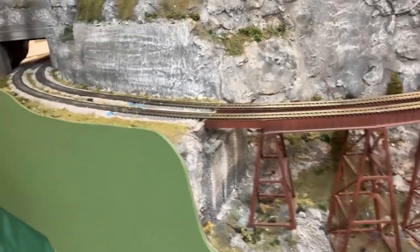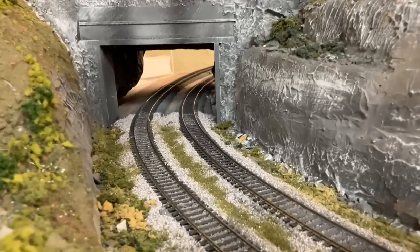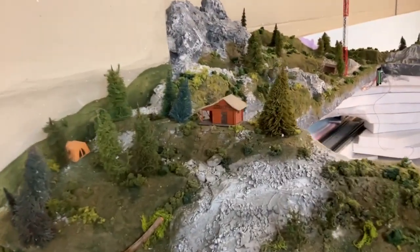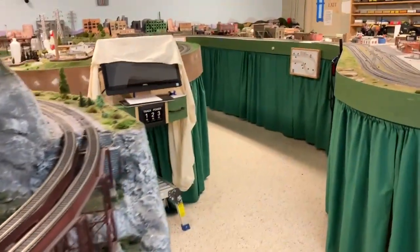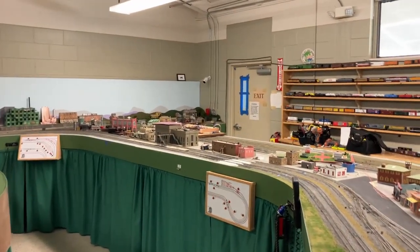They say Thursdays are work days and Monday evenings, I believe they said 6 to 8:30, they run trains. Oh, look at that, we got some campers in the tent. Got a cabin. That's amazing detail. I want to go back over to that court area.